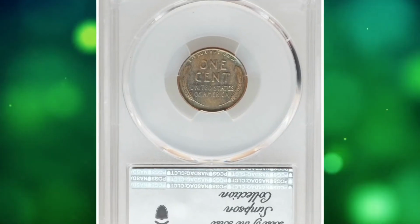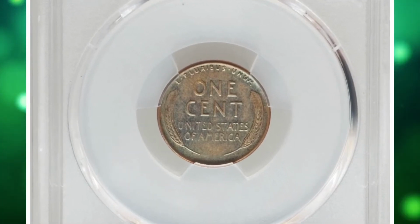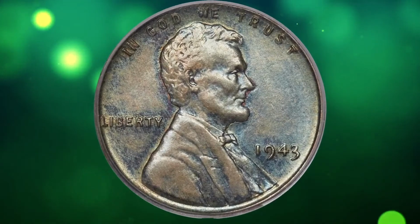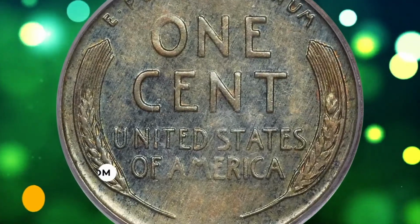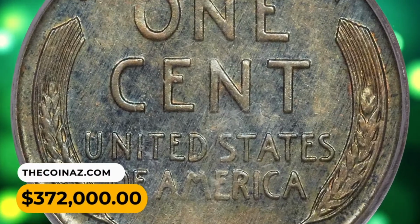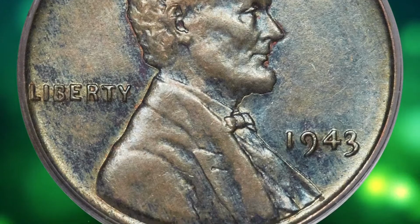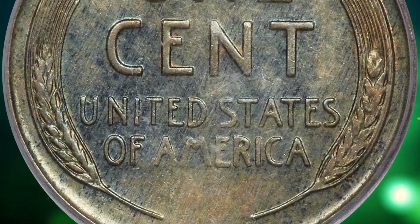These bronze-era pennies are extremely rare because they were not intended to be produced in 1943. It is estimated that only a few dozen of these coins were minted. They are often referred to as 1943 copper pennies or 1943 bronze pennies. This numismatic pinnacle was sold for $372,000.